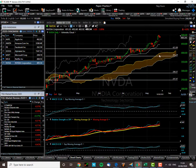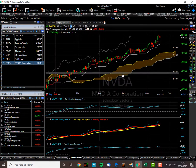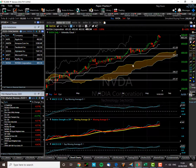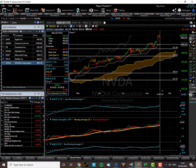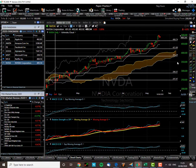And NVDA, a little bit extended from the top end of the cloud here. We're up 21%. You know, when you get to 20, 25, 30% above the top end of the cloud, then the stock tends to be extended and it's time to lock in some profit. So do expect a sideways movement, a pullback back down to 466, and then a weak market back down to 446, so to speak. So that should be a new support zone to look out for. That one there and that one there.